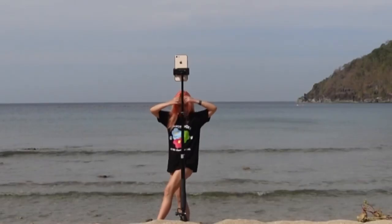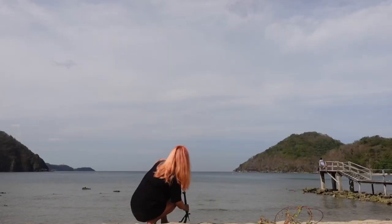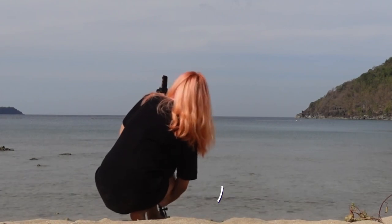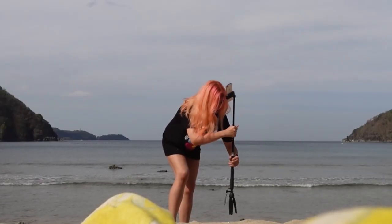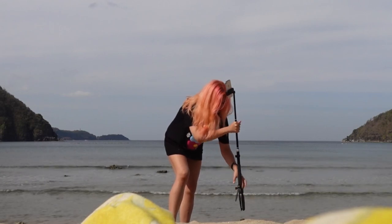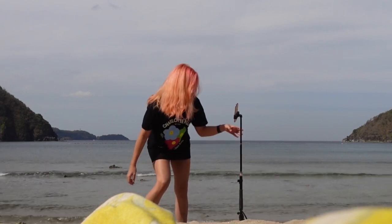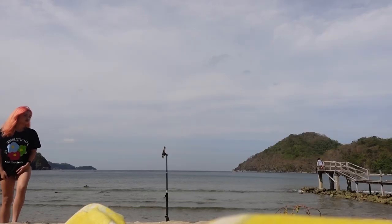I'm just wearing this cute CF shirt and matching black bikini bottoms. As you can see, I just buried the stand of my tripod under some sand so it won't fall down since it was really windy that day, and I'm just using my iPhone SE timer to take the pictures. This tripod is really convenient because it's not that heavy, so I can carry it while strolling around the place.